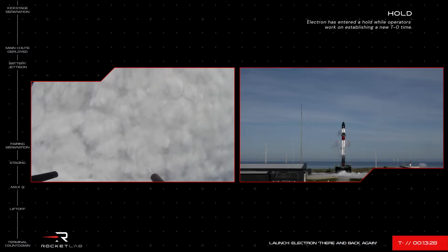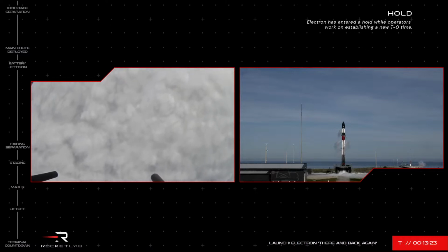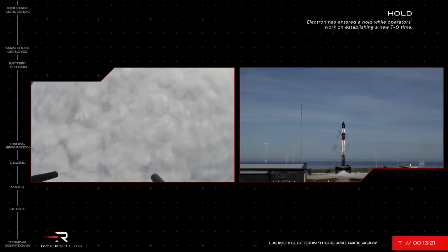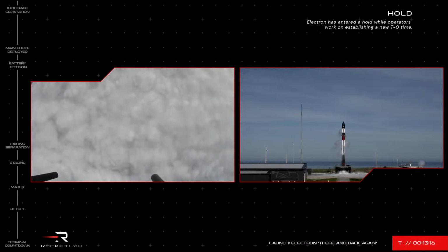All operators, this is the LD on mission. I've resumed the count. We are now at 13 minutes, 26 seconds and counting. The new T0 time is 22:49:52 UTC or 10:49:52 New Zealand Standard Time.